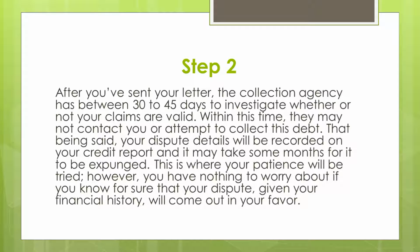Step 2. After you've sent your letter, the collection agency has between 30 to 45 days to investigate whether or not your claims are valid. Within this time, they may not contact you or attempt to collect this debt. That being said, your dispute details will be recorded on your credit report, and it may take some months for it to be expunged. This is where your patience will be tried. However, you have nothing to worry about if you know for sure that your dispute, given your financial history, will come out in your favor.